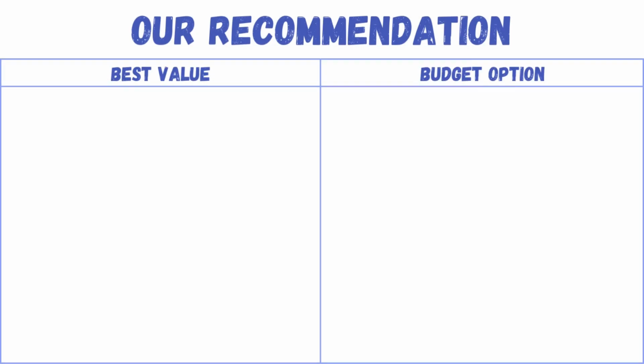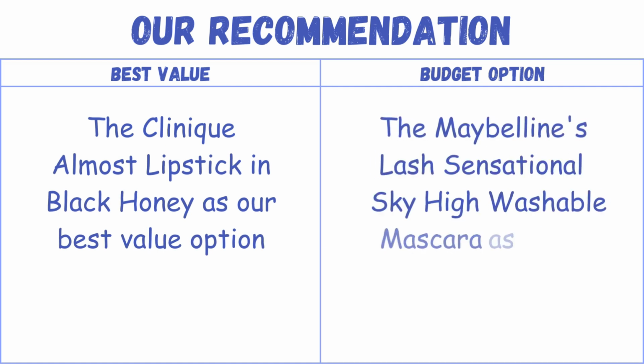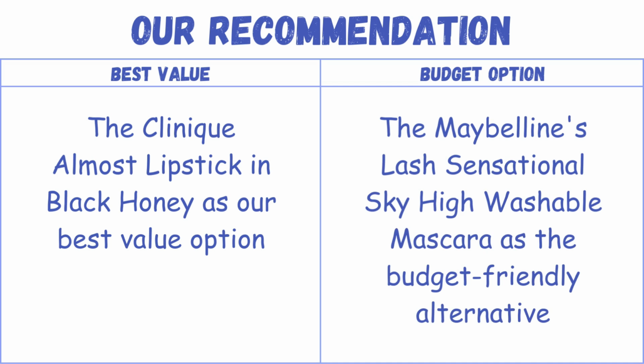Our recommendation. The Clinique Almost Lipstick in Black Honey as our best value option, and the Maybelline's Lash Sensational Sky High Washable Mascara as the budget-friendly alternative.